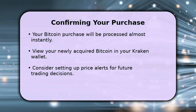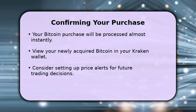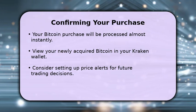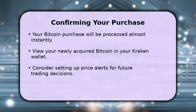For future trading, consider setting up price alerts within the app. This can help you stay informed about market movements and make timely decisions regarding your Bitcoin holdings, whether buying more or selling.